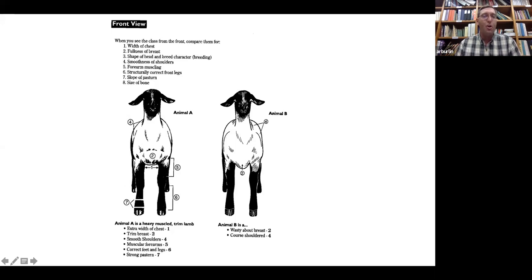So we want one that's big and open, but you don't want too open. We're talking about the width up here, not talking about the shoulder blade. Sometimes when we look at the front, particularly in ewes, an important thing to look at is the angle and how this front end comes together. If they're too open up here in the front, it's the shoulder blade that's opened up, not the chest floor. That's more of a structure problem. We'll see that when the animals walk, that they are too open in their shoulders.